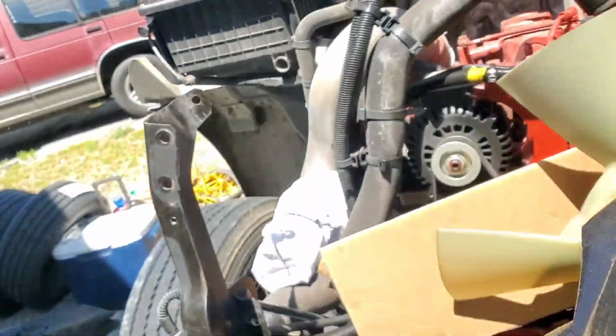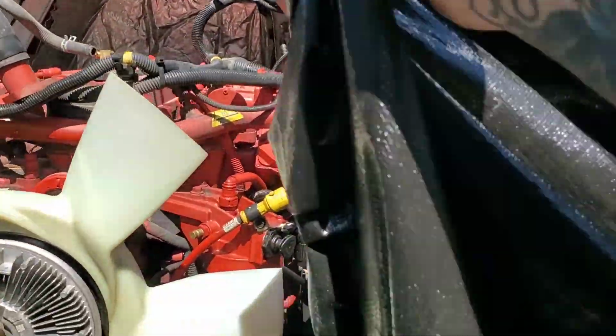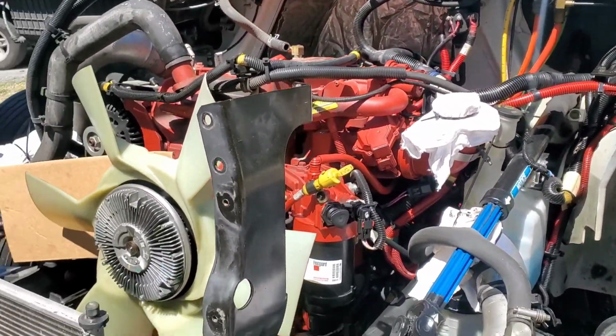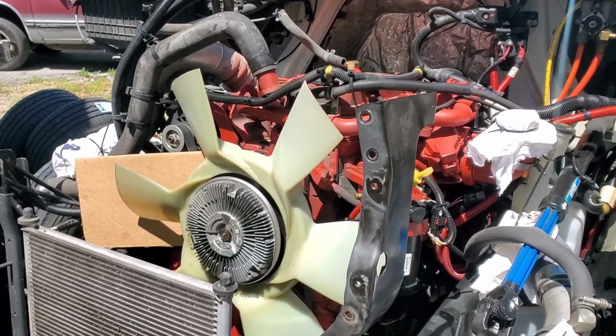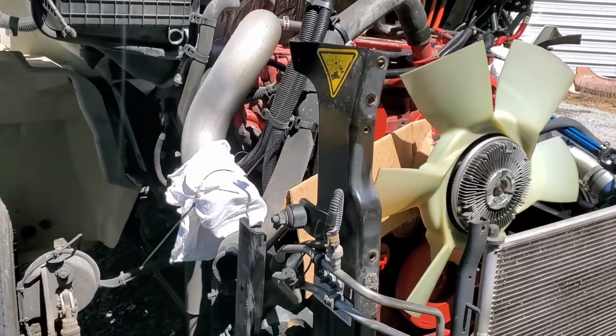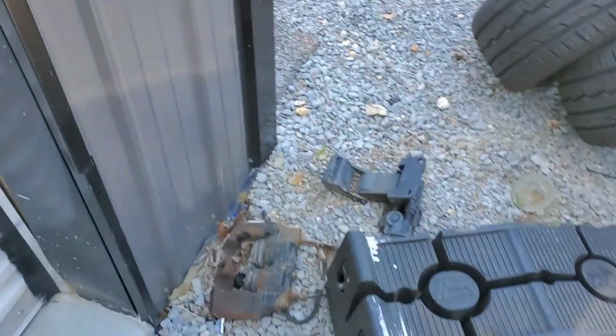But this is what I'd been doing prior to this. My 2020 International piece of junk decided to bust the transmission cooler and put all my transmission fluid in my radiator. So I tore my whole rollback apart, even though it's under warranty. Since the radiator isn't bolted to the engine, it's not covered, even though it cracked and caused that big old mess, which ended up costing me about $2,000.